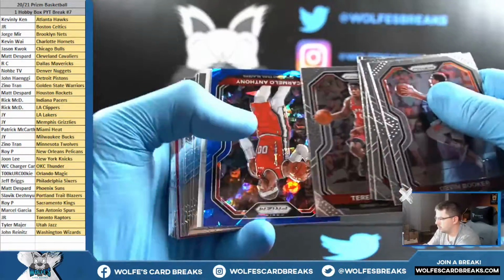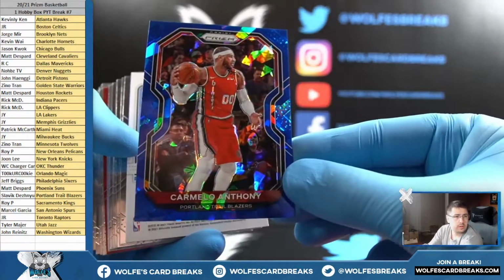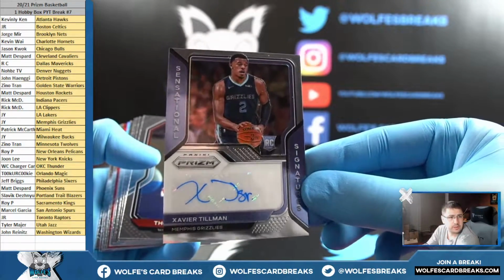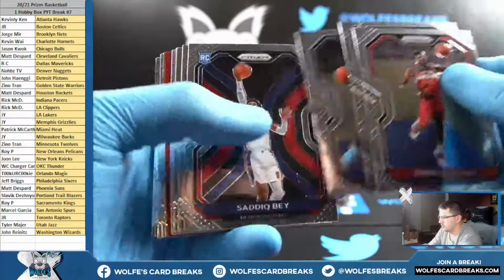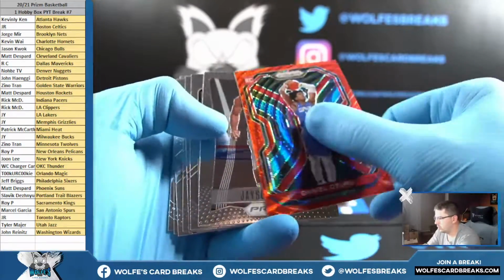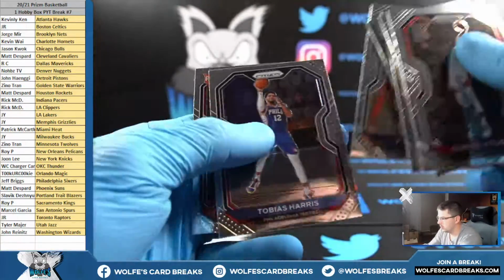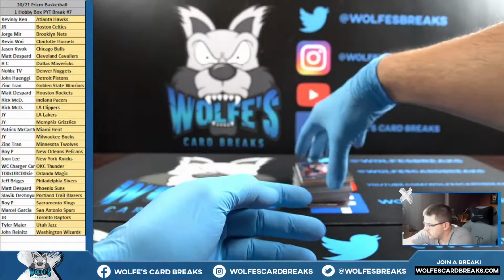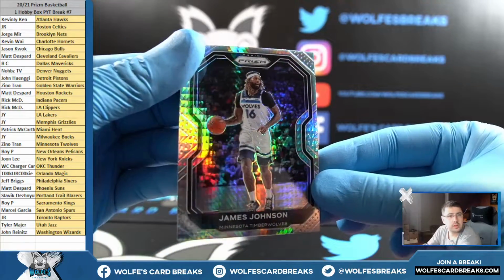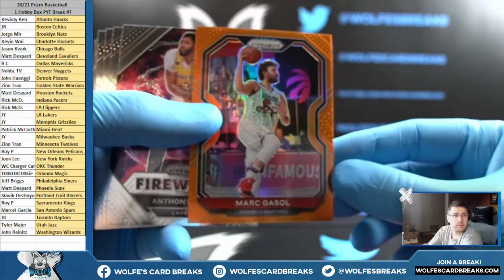Maxi, Blue Ice, Carmelo, numbered to 125 for Portland. And Tillman, rookie autograph for the Grizzlies. Memphis Grizz going out to JY. Pistons, silver Josh Hart, red wave, Clippers, Tatum for the Celtics. Kong Wu base for the Hawks. Zion base. James Johnson hyper. Orange, numbered 249. Gasol for the Raptors. Toronto.